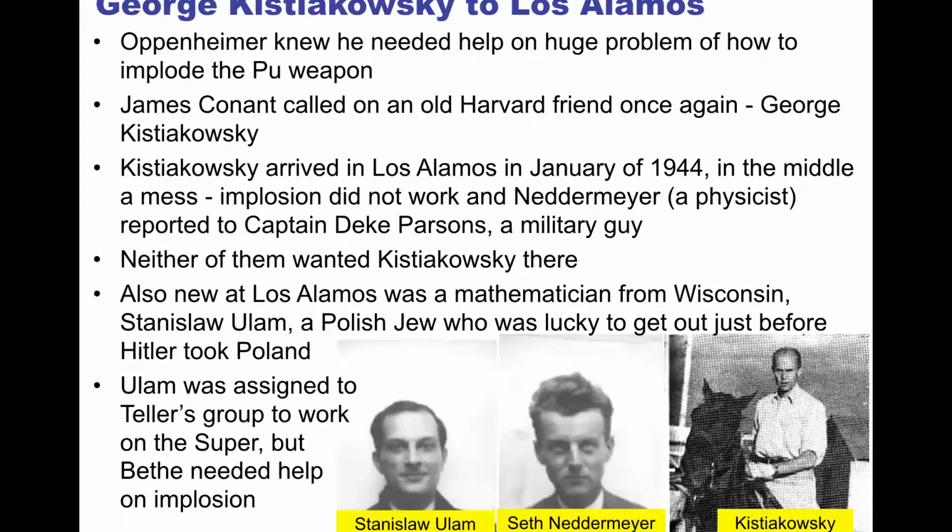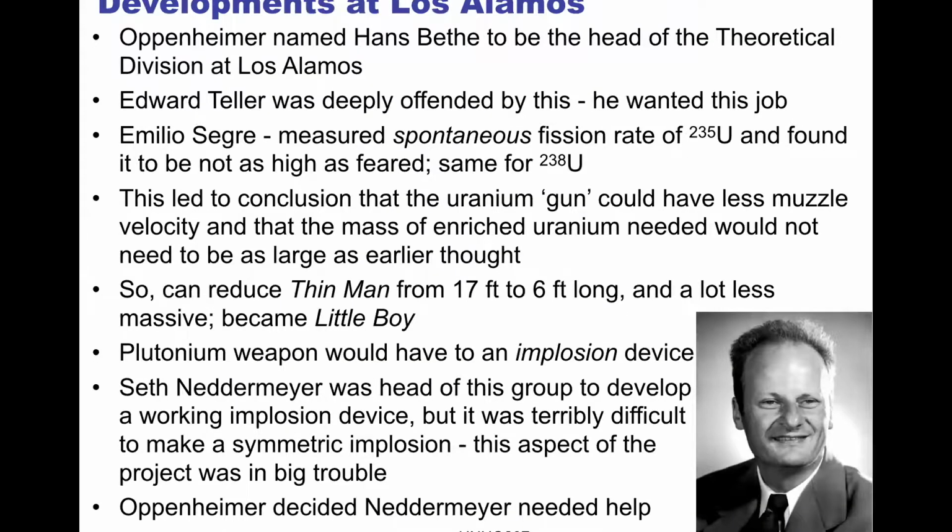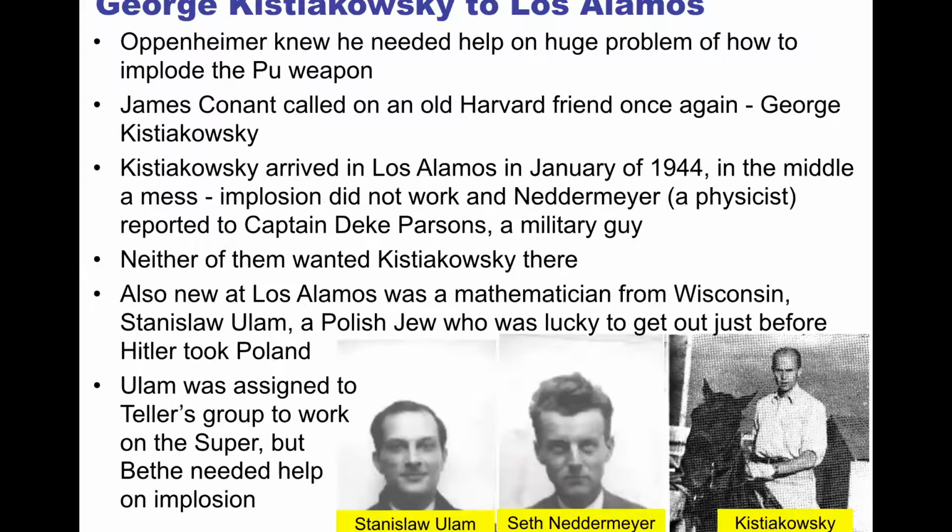And so there were problems getting that done. There were personality problems. Seth Neddermeyer was head of the implosion project, but he was not a good leader, and they were getting nowhere on that. And this was a critical pathway, so Oppenheimer knew that he needed more help.